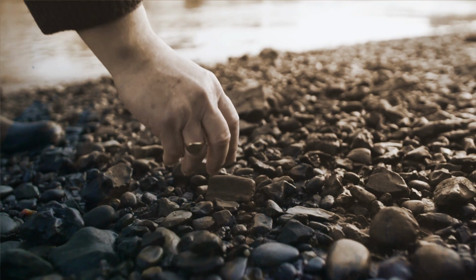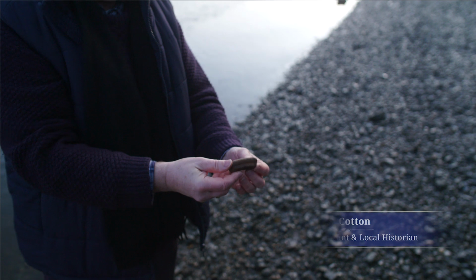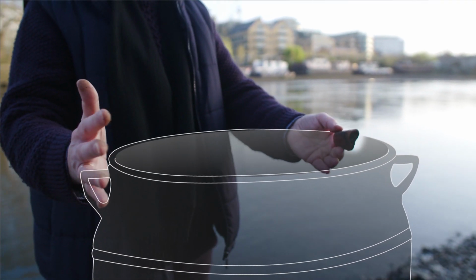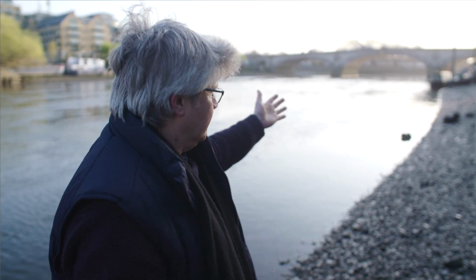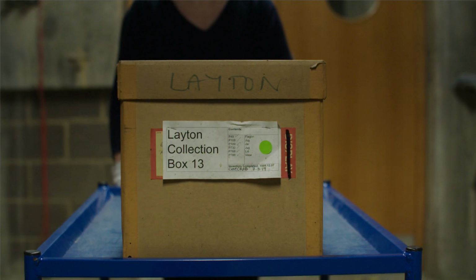The river is, even today, still giving up treasures, because we've just walked along the foreshore here out at Kew Bridge and picked up this fragment of probably 18th century, big 18th century cooking pot. So the stuff is still turning up, as it would have done back in Layton's day, and now found their way into the Museum of London.